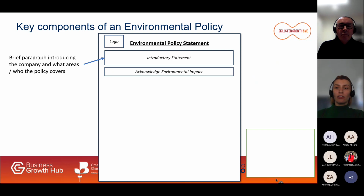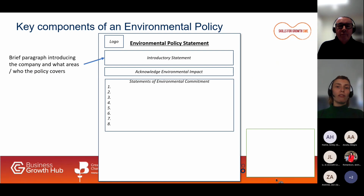Next, we'd want a statement of acknowledgement that the business impacts on the environment. And then we go into this a little bit further with statements of environmental commitment. These will be comprised of 3 standard commitments that we see across all of the environmental policies and that you expect to see on environmental policies. And then you will include more tailored commitments for your organisation.